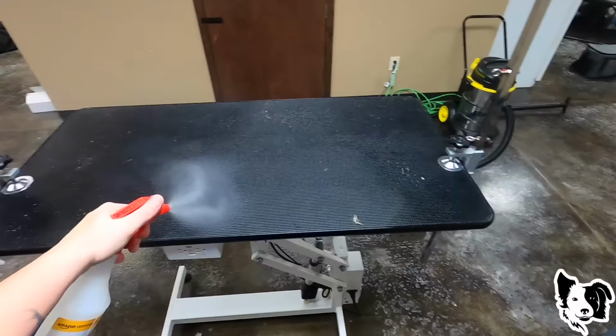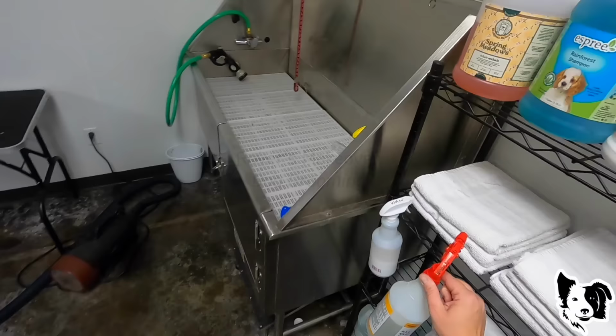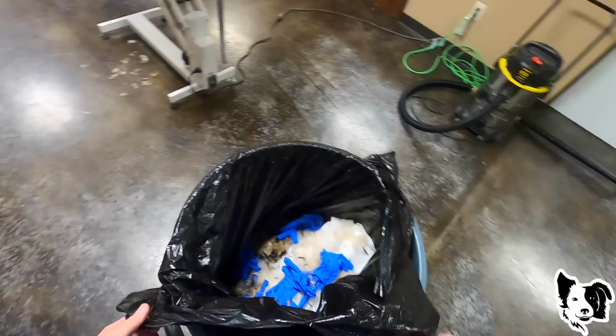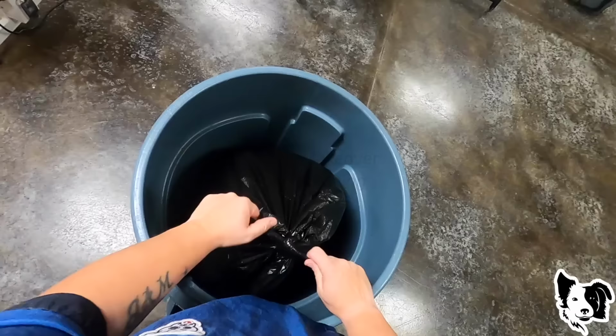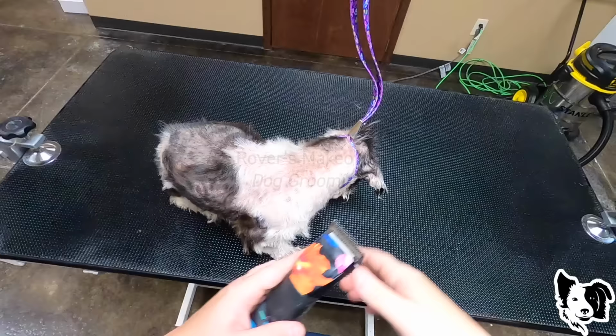I have never, ever, ever, ever had an issue with fleas as long as I take precautions. And it tremendously helps to only have one dog in here at a time and not have, you know, 10 or 20 dogs in here at once. So I'm gonna go ahead and bag this up because it's got fleas in it, most of which are dead. And I'm gonna set this aside and get a new bag, and then when she gets dry, we'll get her finished. Okay, let me get this girl finished. Do the best I can.